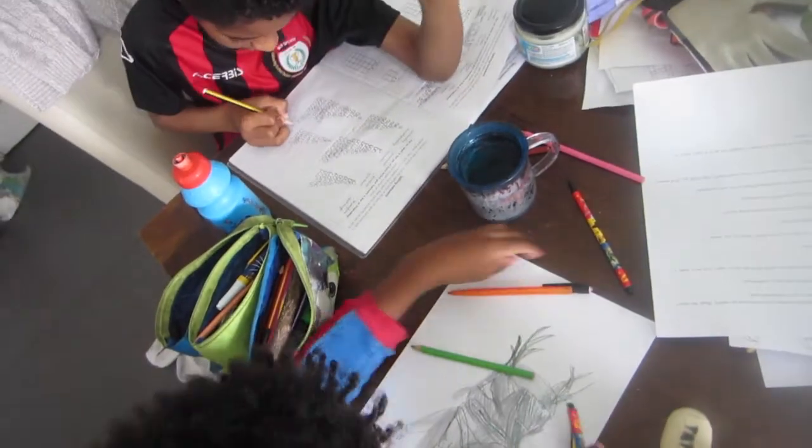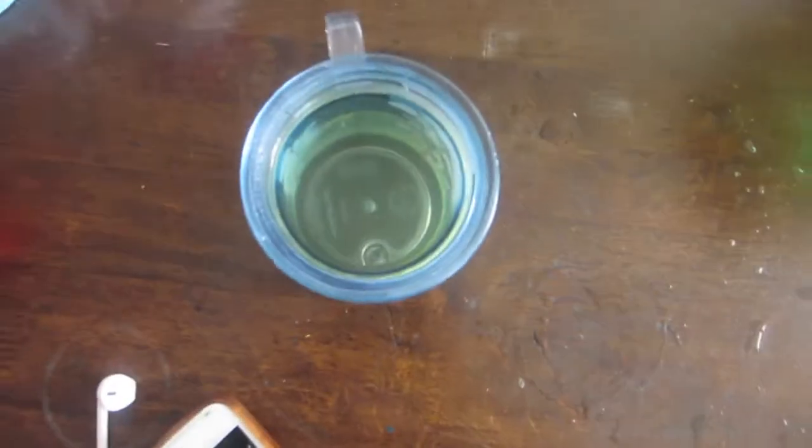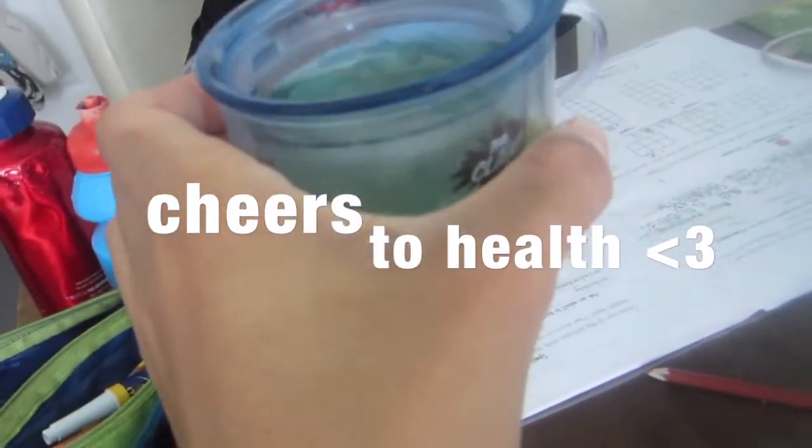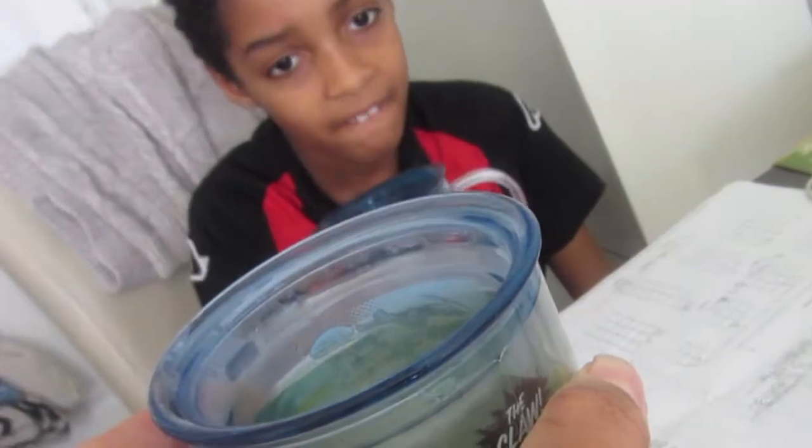The kids are drinking their herbal teas and doing their homework. Bless their little hearts. I just swear by herbal teas. They literally detox your whole body, boosting your immune system, therefore lessening your chances of ever getting sick. Doing homework, I'm relearning fractions, guys. I'm literally so proud of myself.